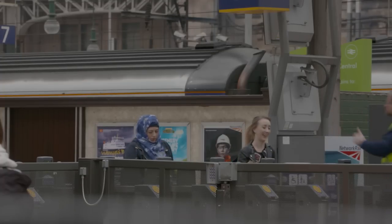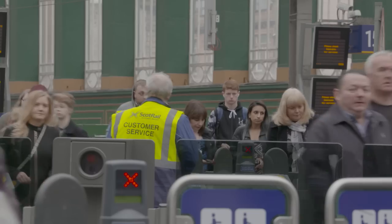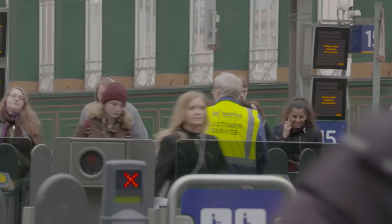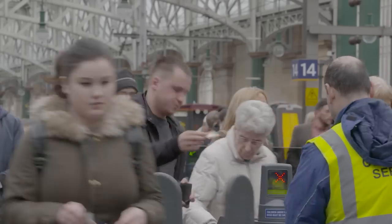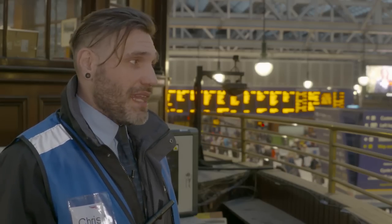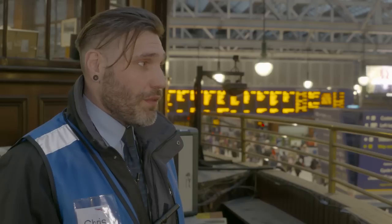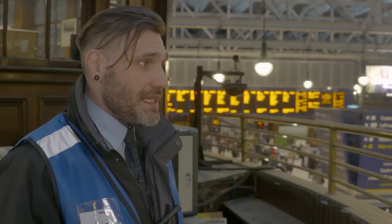There's two moments that it's busiest in the station. One is usually in the morning, obviously with commuters coming in, and then obviously the rush hour coming back. It's the two busiest times. The only other times it gets even busier is when we've got events over at Hampden, or events maybe at the SCC.